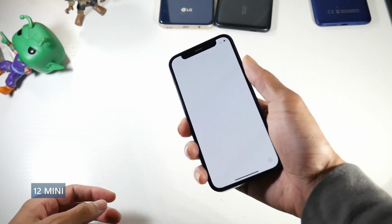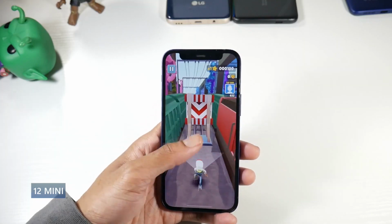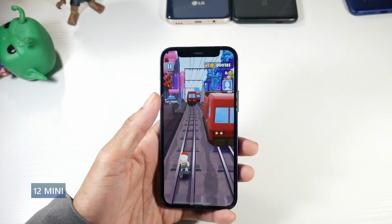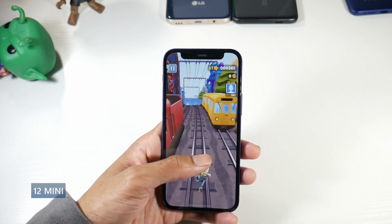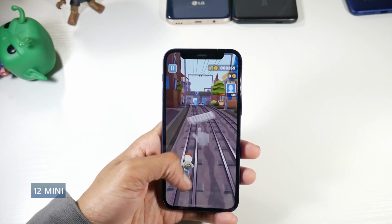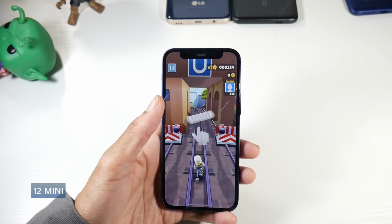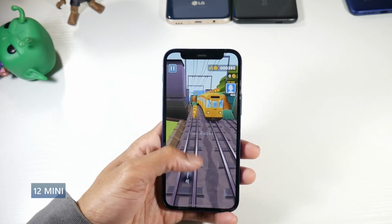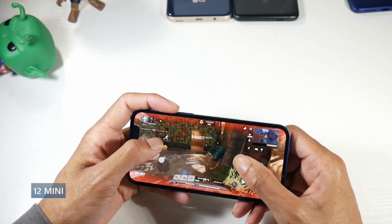So you're getting a flagship phone, and it's the same design pretty much with slightly different camera design, aluminum frame, glass back, IP68 dust and water resistant, same screen size. So these are the smallest phones that you can get, by the way, I believe. So the 12 mini and 13 mini, these are like the smallest flagship phones you can get. They're super small. Super Retina XDR OLED display, 5.4 inches, again 1080p, 476 for the PPI.